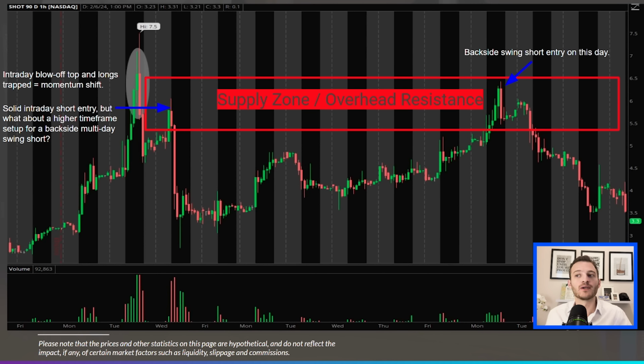So what area would one want to see the stock push back into and fail in the future, after it topped out, for a lower high entry to get short? Over here would be anywhere, I would say, from 550 up to 650. This is the supply zone. This is the overhead resistance zone because we had the intraday blow off top. We had longs trapped on this day. Most of the volume traded was done within this range. And again, a lot of longs were trapped.